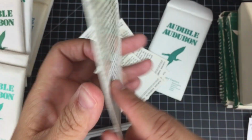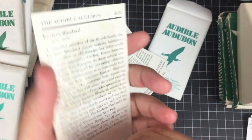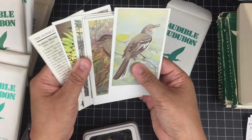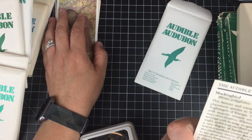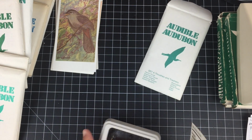It's the same. You get a beautiful illustration on the front, a little biography on the back, and the record. So let's play one of the records so you can just hear how cool this is. So let's play the Mockingbird.